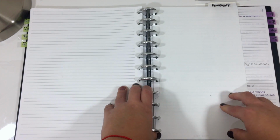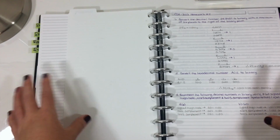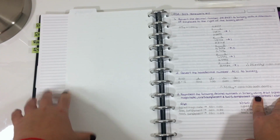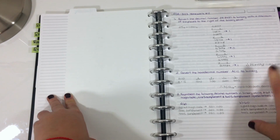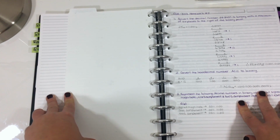I have this page tab. Now, these are not dividers, these are called page tabs. And so now this is where I keep my homework. I always have my notes and my homework in the same notebook, but I like to have them separated. I like to have them separated because I find that it's easier. I feel like that's just what works for my brain.